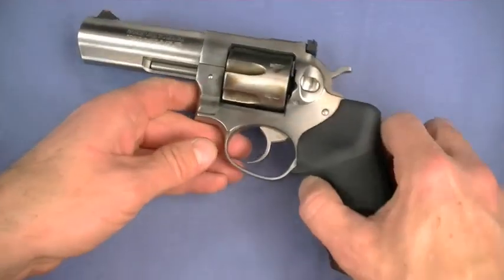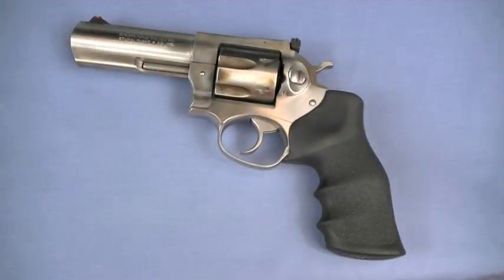And then also, again, the manual talks about where you should lubricate your GP100. Not a huge deal. It does take a little bit of time. Take care of your gun. It'll take care of you. On to accessories and versatility.